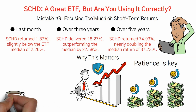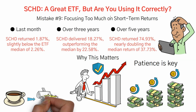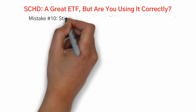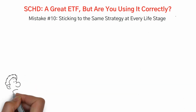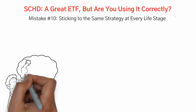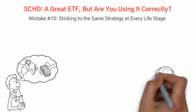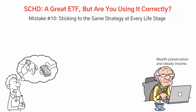Up next, how investing just the cost of a daily coffee can lead to a $1 million portfolio. Adjusting your SCHD strategy as you age. Mistake 10, sticking to the same strategy at every life stage. Your investment approach should evolve as you get older. When you're young, you can take more risks, but as retirement nears, the focus should shift to wealth preservation and steady income. How SCHD can fund your retirement.